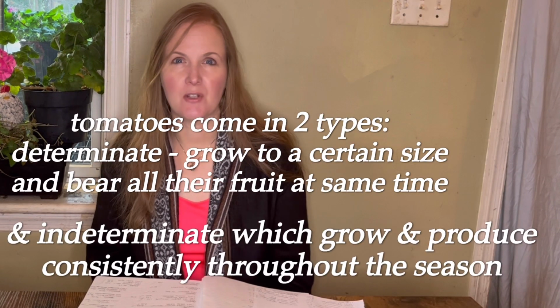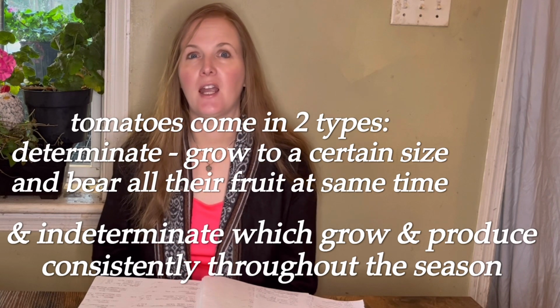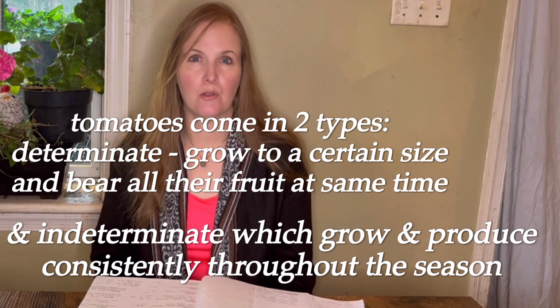The good news is that the beefsteak, I was reading the description, it says that it is an indeterminate variety. So that's great. It should produce throughout the year until the frost kills it off. Hopefully I'll be swimming in tomatoes.